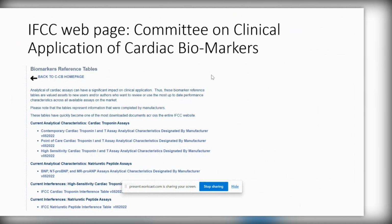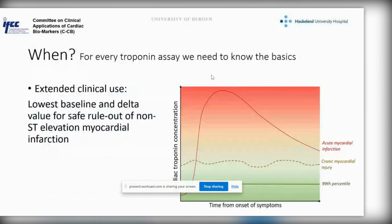This information is from the manufacturers. The good thing about that is that if we use, for instance, the 99th percentile from the manufacturer, it will be the same for everybody. If we validate them locally, we will have slightly different percentiles. So those are different approaches, and there are cons and pros with both ways of doing it. But even so, the information is here, and please take a look at it.